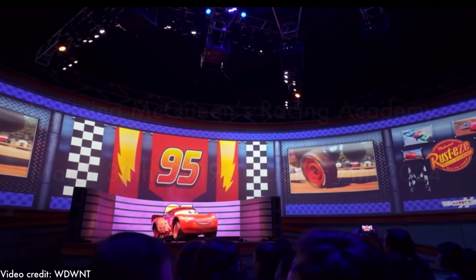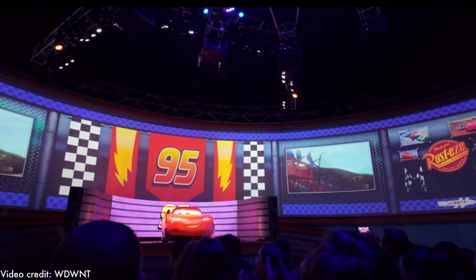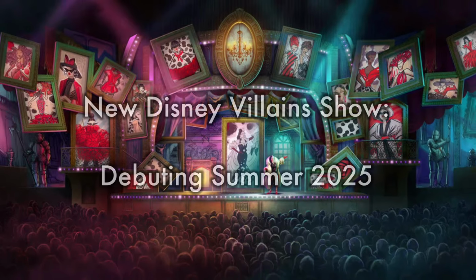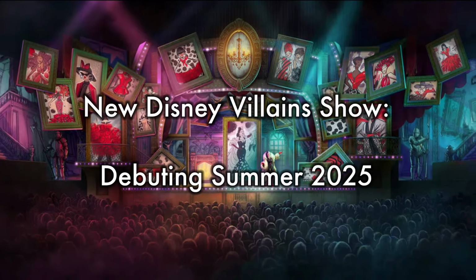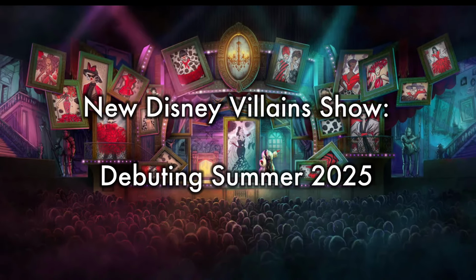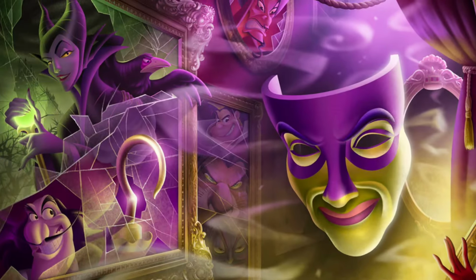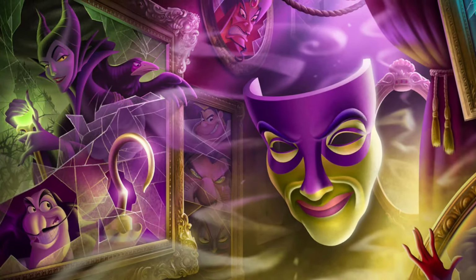This is all in an effort to make preparations for a brand new show that will be themed around popular Disney villains and will debut at the Sunset Showcase next summer in 2025. Disney made this surprise announcement back in early September after not being mentioned at the D23 Expo in August, and provided us with two pieces of concept art and a brief description of the show's story.